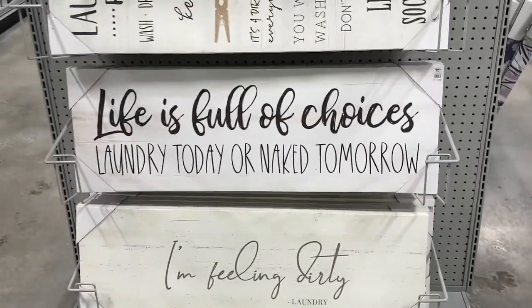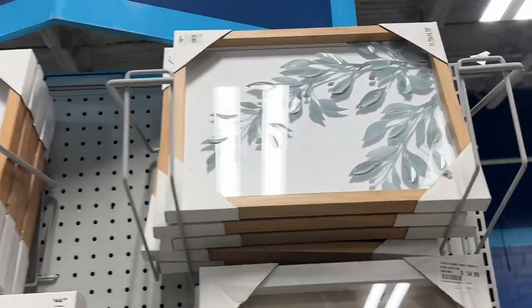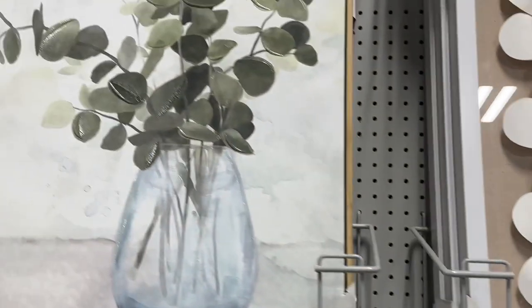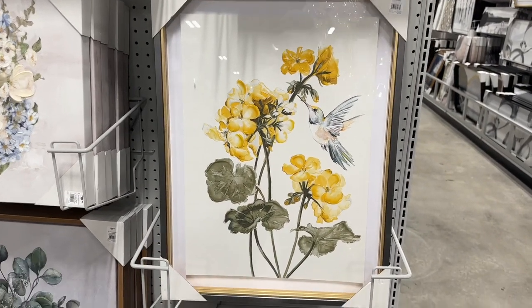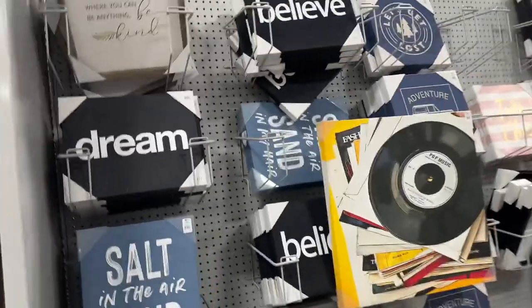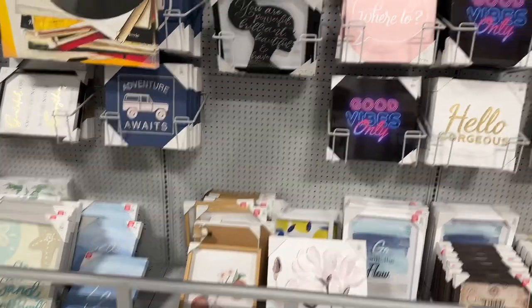$19.99. And this one looks like it says $19.99, but they may be changing the price on that one. So yeah. This is $19.99. $17.99. $34.99. This is $44.99. $19.99. $44.99. $19.99. And $39.99. The good thing about this At Home store is they have so many canvas paintings for so many themes, so no one is excluded.